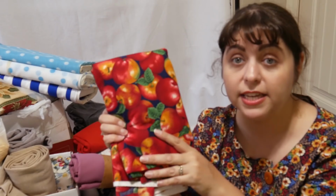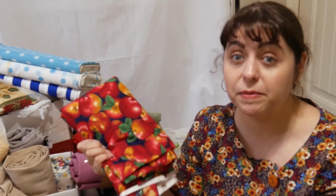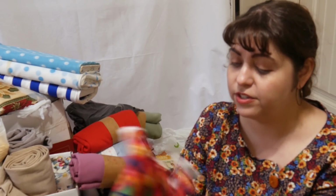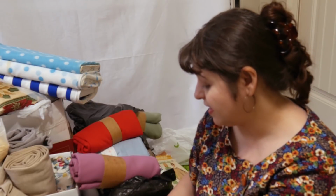And I can make a really nice shirt dress out of this. Ooh, shirt dress for the first day of school. I mean, what would be better for a teacher to wear the first day of school than an apple dress, right? I don't know if there's enough there, but I'm going to make something with it regardless. I love apple prints.